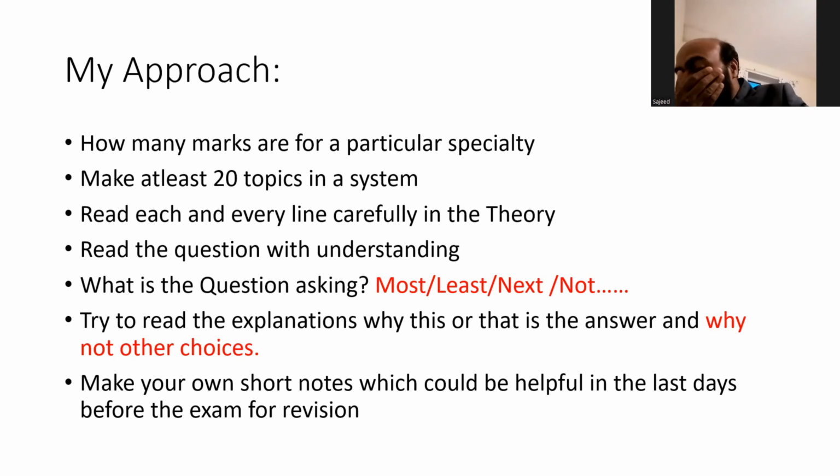The other day, when I was doing MCQs with my colleagues, there was a question about how you differentiate between pre-renal failure and acute renal failure. One of the options was that urine is free of red cell casts. One of my colleagues did not read the question carefully, and that is why he got the answer wrong.